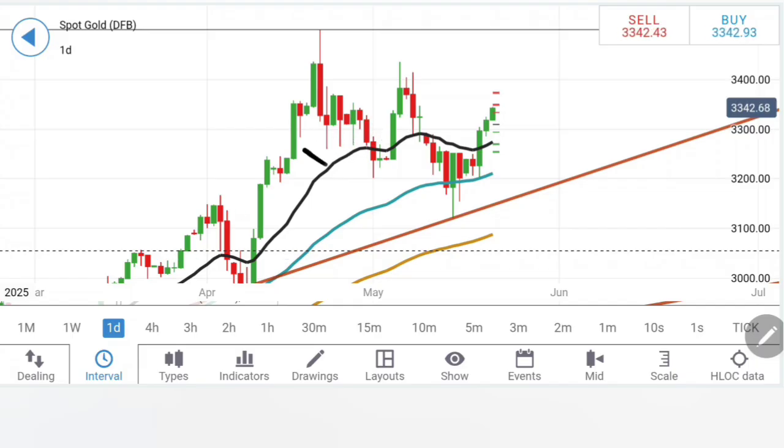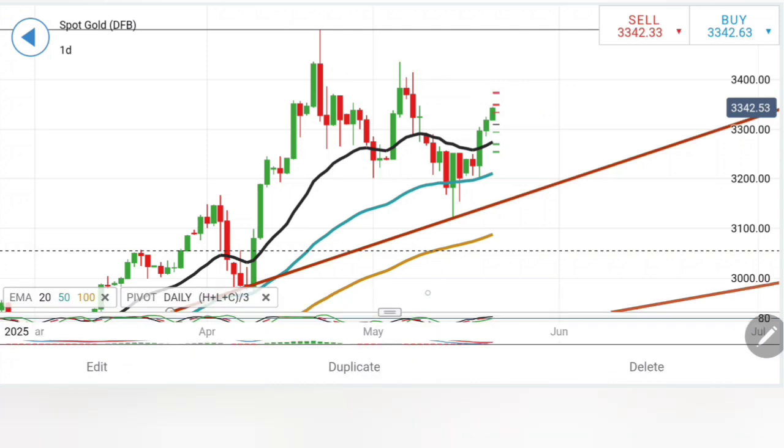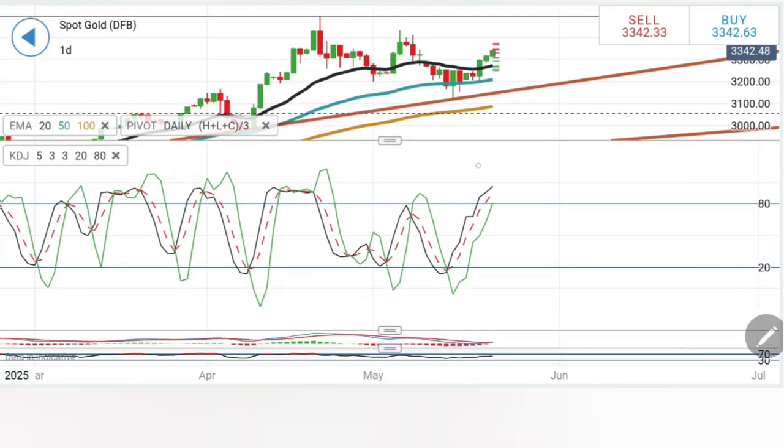Also notice this is a strong flag, and once it breaks out of this, stronger bullish momentum should prevail. Though I think on the weekly charts and monthly charts, gold is extremely stretched, extremely overbought. The reversal has to be there very, very soon. If not today, if not this week, then next week. If not next week, then in the next month. Yes, the reversal has to be there. Keep my words and note this down.